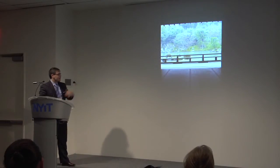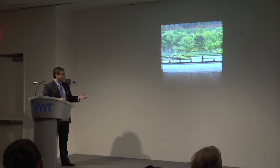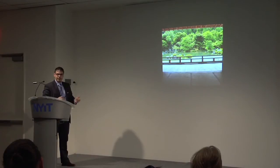So I won't spend too much time here, but these are just different examples of different temples. You can see just the idea of frame views, they're very strong. Again, same space, winter, summer. See how the space changes drastically.